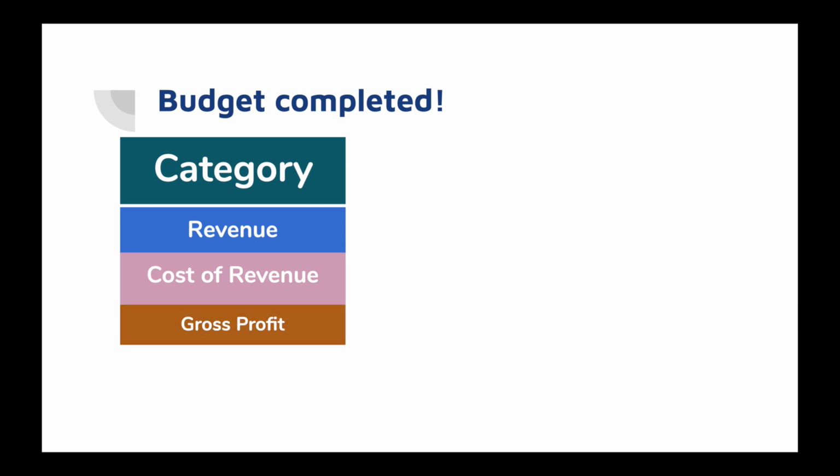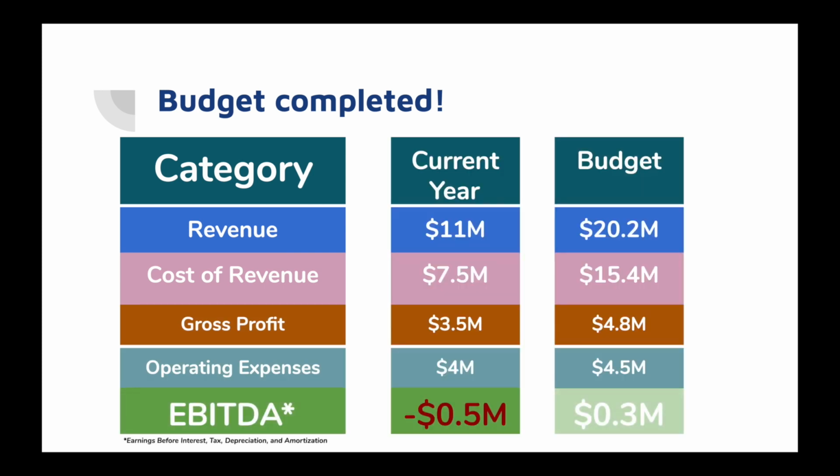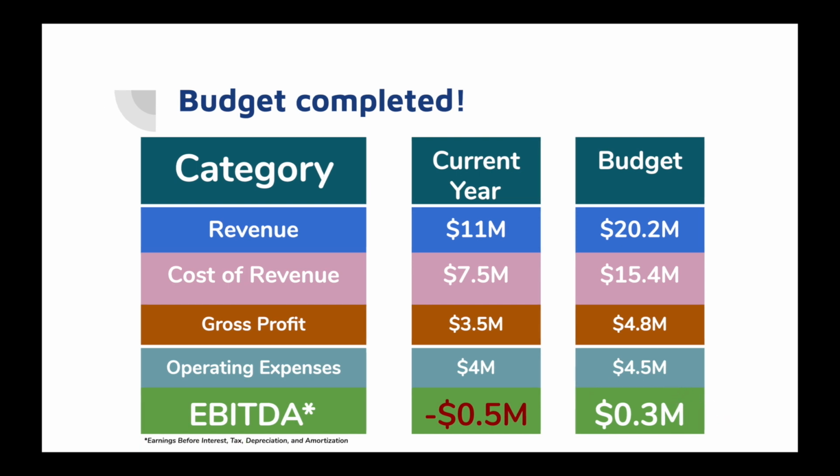And now that we've come up with the operating expenses, our budget is complete and we can layer it in the form of a P&L. Basically, what we are saying is that our revenue is going to grow from 11 million to 20. Cost of revenue, we came up with 15.4 with a gross profit of 4.8 million. Operating expenses, we budgeted at 4.5 million, and that will give us an EBITDA of 300,000.